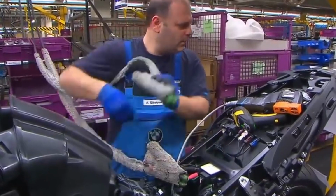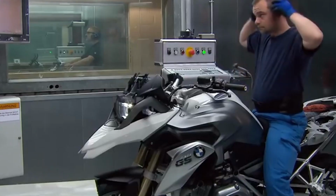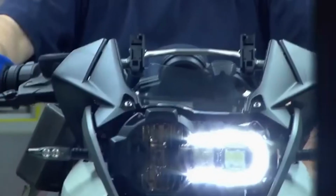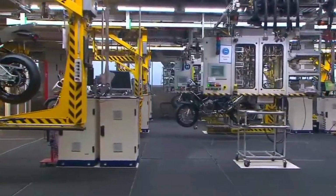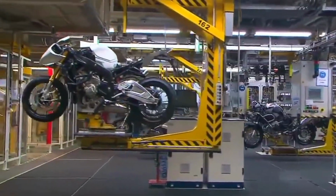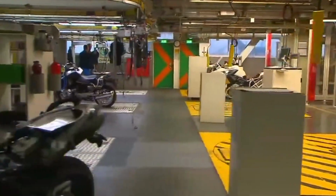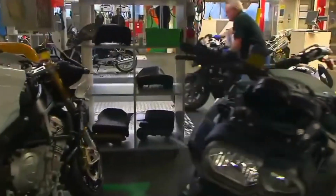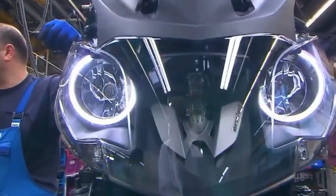Moving along the line, the bodywork installation presents its own unique demands. Each panel must satisfy dual requirements: perfect aesthetic alignment, with panel gaps maintained at exactly 3.5 millimeters throughout, while also ensuring proper airflow dynamics. The S1000RR's aerodynamic efficiency depends on panel positioning accurate to within 1 millimeter, as even slight misalignments can increase drag by up to 4% at racing speeds.